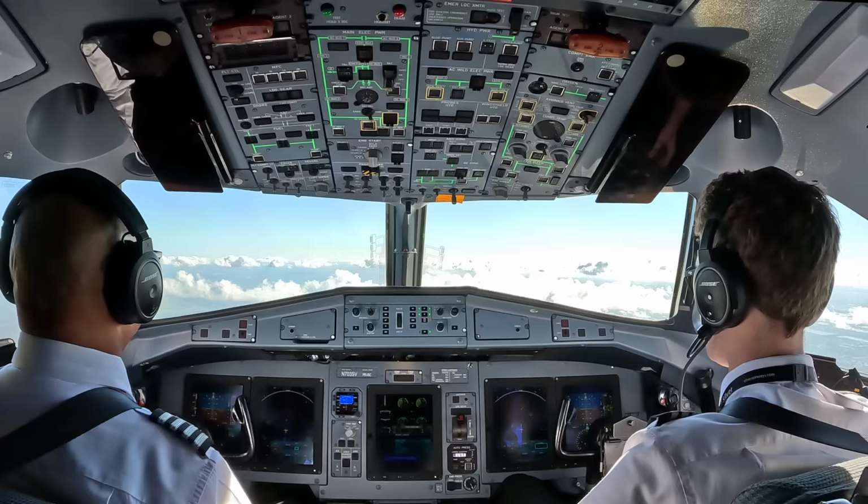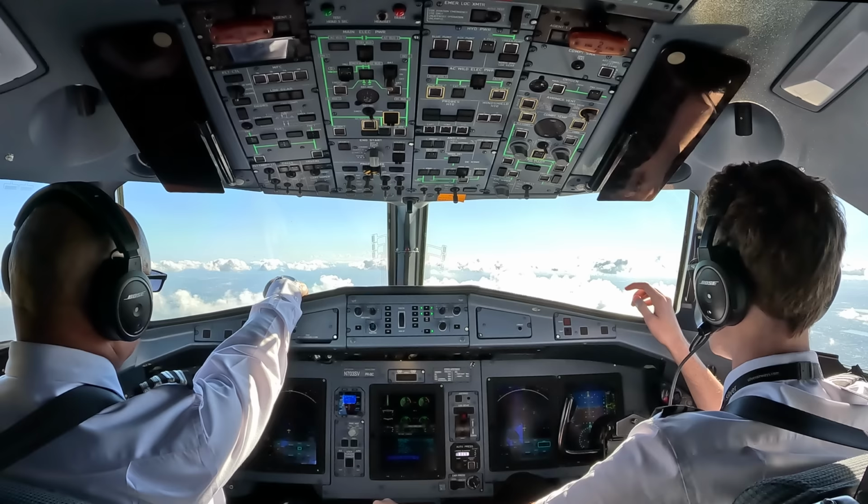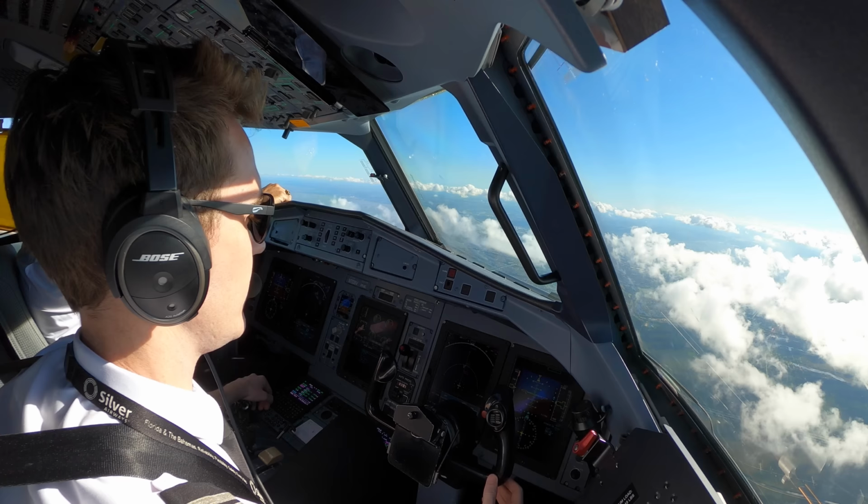The ATR, like any other aircraft, has maximum speeds for certain configurations. With the speed restriction given to us by ATC, I won't be able to configure, in other words, extend flaps and landing gear until we pass the point that ATC requested. Yeah, it's turn 5. Glide slope star. Check.